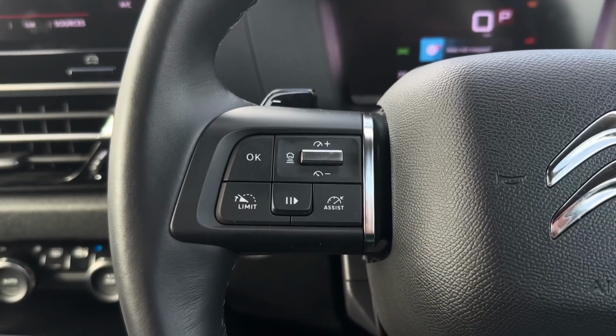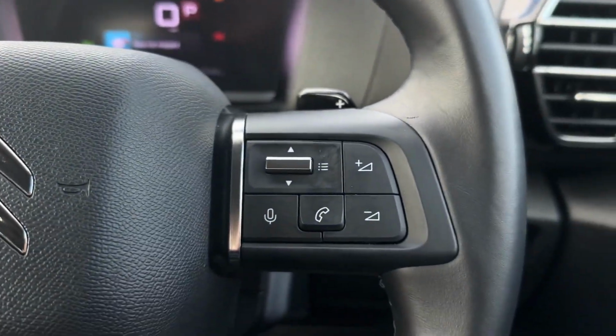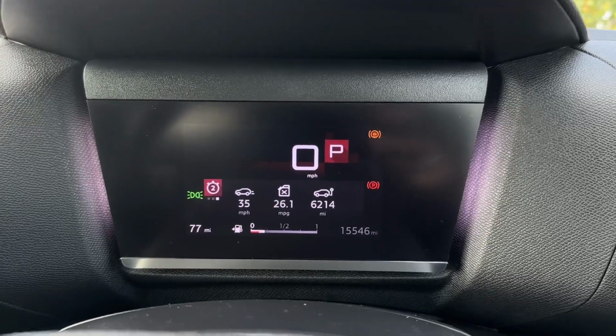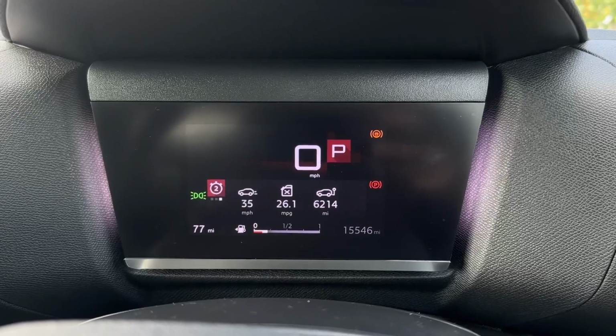On your steering wheel, you'll find the cruise control and speed limiter functions, ideal for motorway driving, and on the right you do have functions for your media system as well as hands-free call answering. It comes with a small digital screen display and it will allow you to view various trip computer information so you can see how the vehicle is performing.